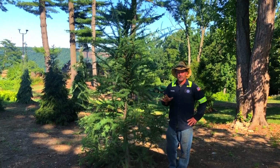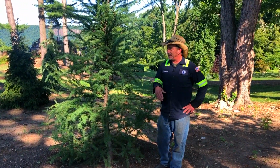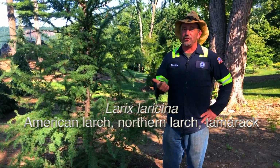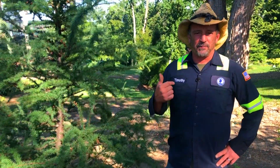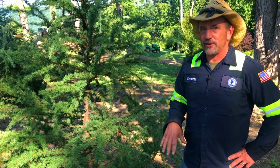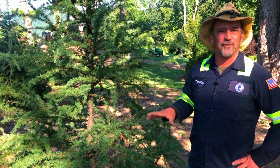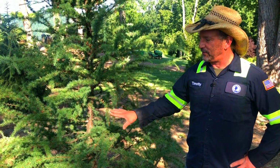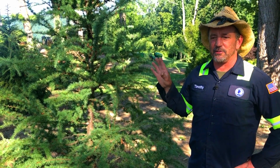There's only 5 deciduous conifers. I won't make you play the game right now. You can look that up later. But this is an American larch, sometimes called a northern larch, or a tamarack. It's Larix laricina. It is a native American tree. It is deciduous, like I said, so this looks like a conifer, it looks like an evergreen, but in the fall it'll turn brilliant yellow, this fine foliage, and will drop all its needles and be a deciduous tree.